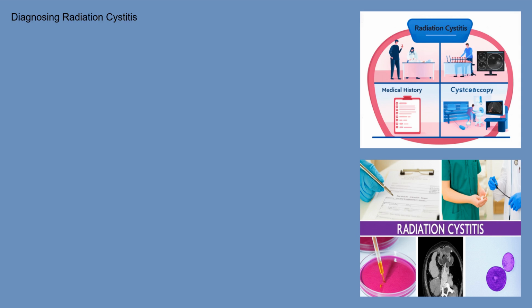Diagnosing radiation cystitis typically involves a combination of methods. The first step is a thorough medical history and physical examination. The doctor will ask about your radiation therapy history and your specific symptoms. A urinalysis is usually performed to check for infection and blood in the urine. A cystoscopy, where a small camera is inserted into the bladder, allows direct visualization of the bladder lining to assess for damage. Imaging studies such as CT scans or MRIs may be used to rule out other causes of your symptoms or to assess the extent of bladder damage. In some cases, a urine cytology may be performed to rule out recurrent cancer.